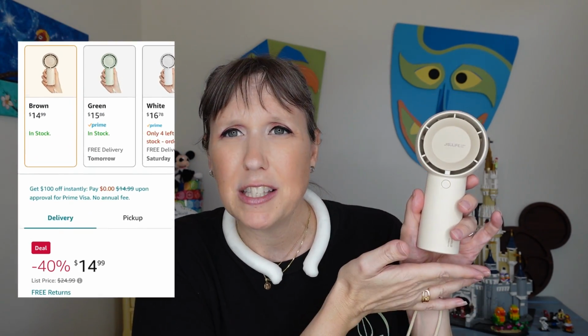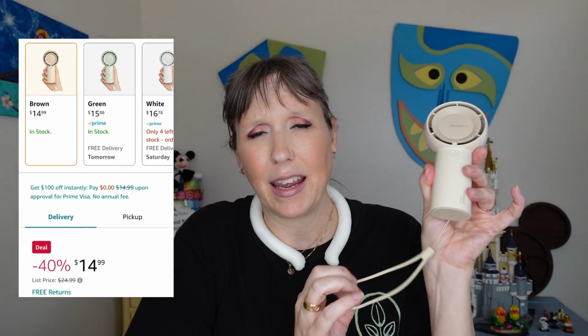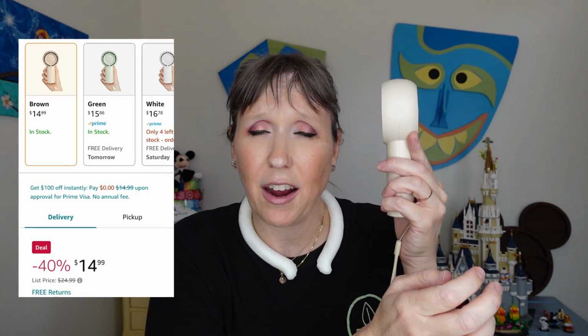So absolutely, I love this fan. Like I said, 6 hours on speed 3. It was semi-loud. It fits in your hand, tabletop, lanyard. It's got the cage for your hair and your fingers. In fact, it's got very little, can't get much in there, which is pretty sweet. So this is, I do believe, the end of the handheld fans.